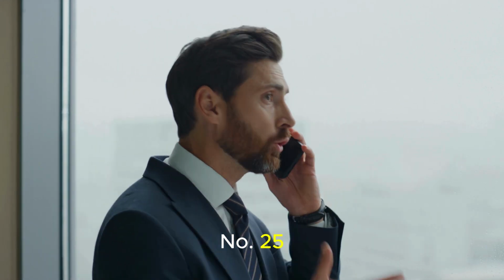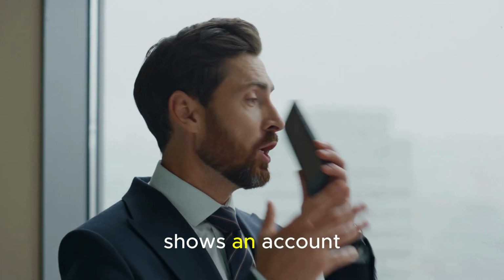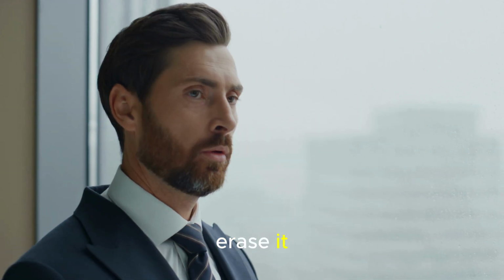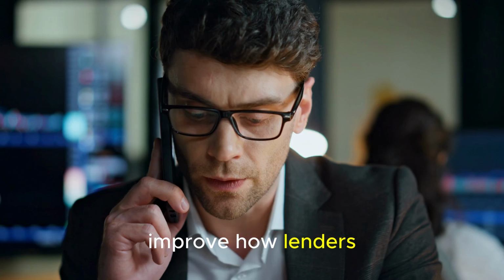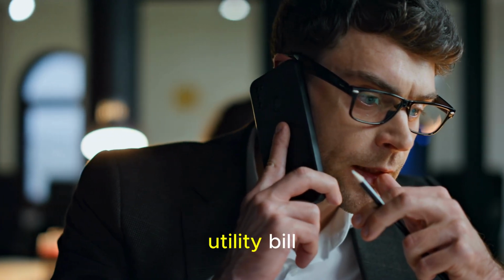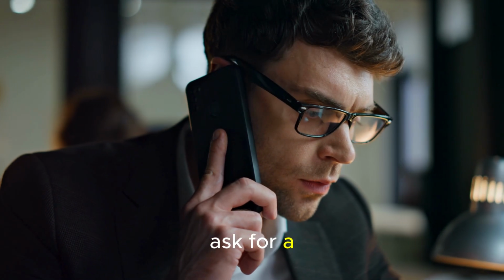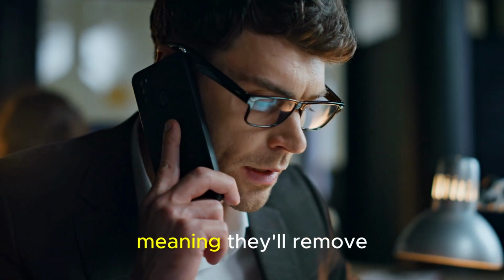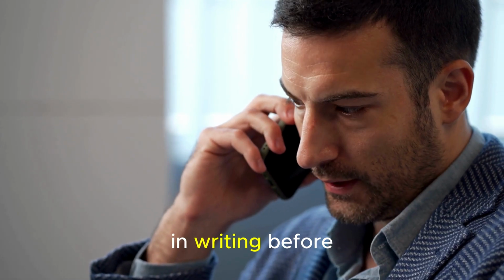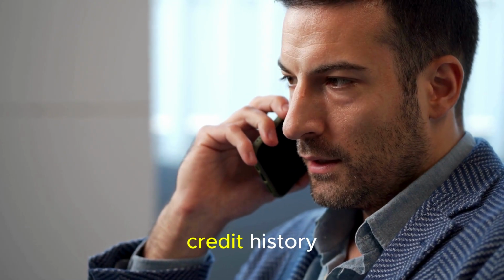Number 25. How to check for collections and pay them strategically. If your report shows an account in collections, don't panic. Paying it doesn't instantly erase it, but it does improve how lenders see you. Example: let's say you owe $300 on an old utility bill in collections. You can contact the agency and ask for a pay for delete agreement, meaning they'll remove the entry once you pay. Always get that promise in writing before sending money. It's one of the fastest ways to start cleaning up your credit history.